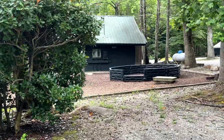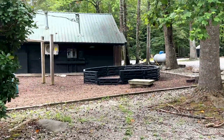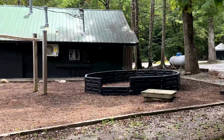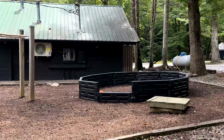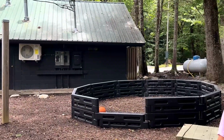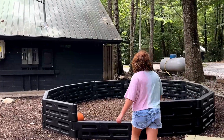And one thing the kids are excited about that they put here, as they've remodeled everything, is the Gaga Ball pit. This is something the kids did at camp and loved at their summer camp.